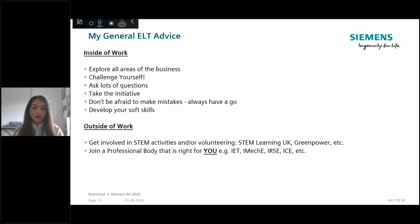In terms of outside of work, again, a lot of companies like to see you give back to the community that's given you so much opportunity. And a really good way of doing that is becoming a STEM ambassador or joining a group like the YRP. So then you can create events, or give presentations, or volunteer for, say, the Big Bang Fair. It's always really good to get involved in that wider community and have that outreach, especially if you're a company or your institution. So STEM Learning UK and Green Power Education Trust are very good ways of getting involved in that.